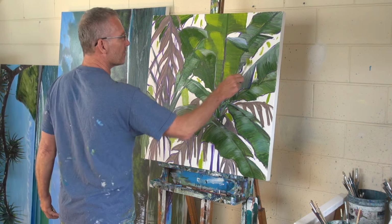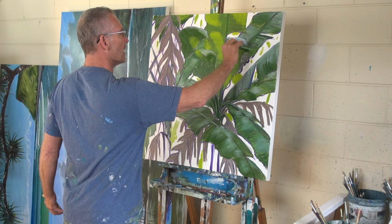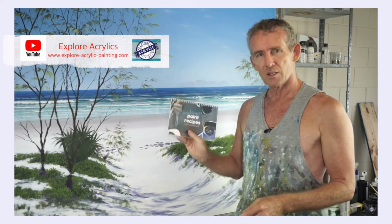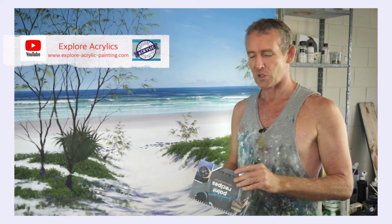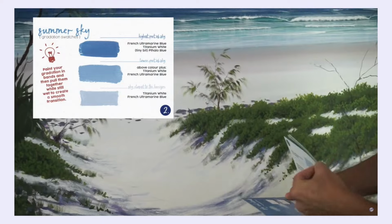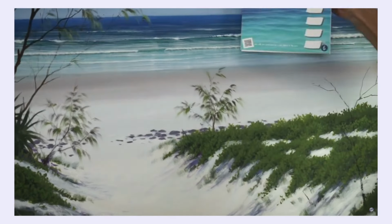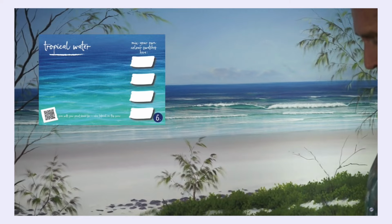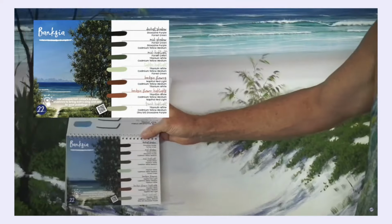Did you mention a paint recipe book? I did. One of the reasons why I don't look at the phone a lot is because I have recipes in my head, and they're sort of go-to colours. So one would be general Australian foliage colour, which would be forest green with dioxazine purple, and then another one which would be leaves that are backlit, which would have a different colour. So they're in this recipe book, which is a fantastic product actually.